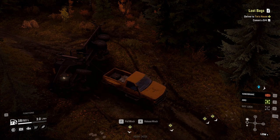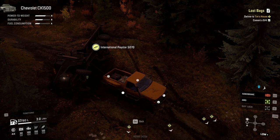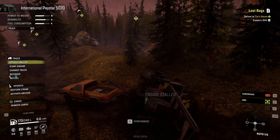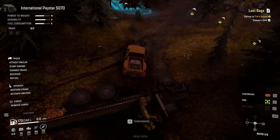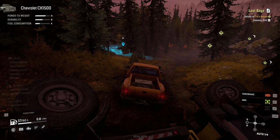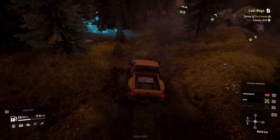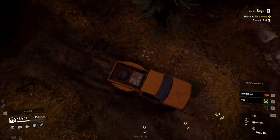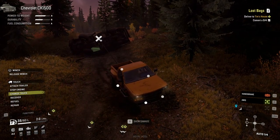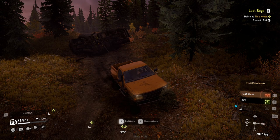Is the engine started at this point? Yes, the engine is started. Cool. Change truck. Why did the winch? Okay, let's try. I may remember poorly, but I do like multiple winches in Spin Tires.